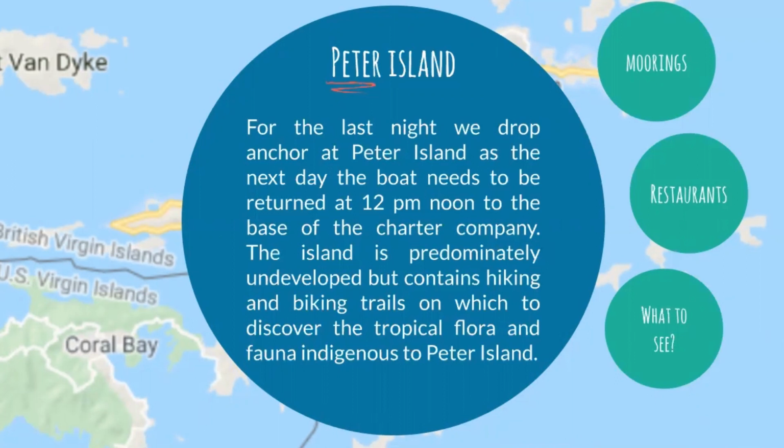So often the boat will need to be dropped back off at Tortola, sometimes at 12 p.m. noon. However, I would like to reinforce, check this on your Boat Jump booking confirmation, as that's not always the case. Sometimes it is necessary to be back at harbor the night before. However, that is dependent on a case-to-case basis and the specific vessel that you are chartering.